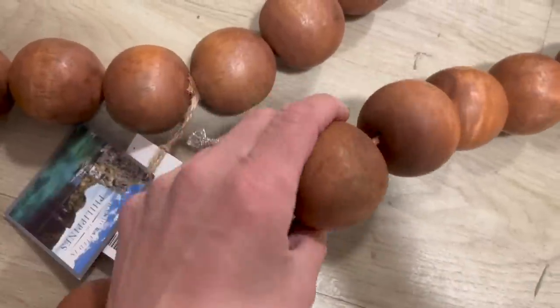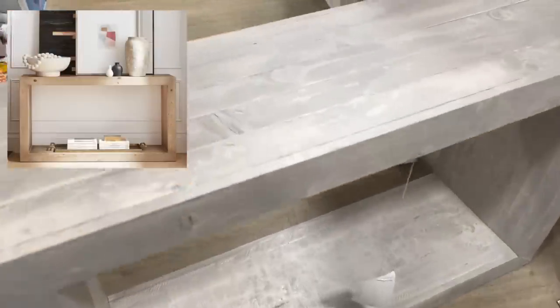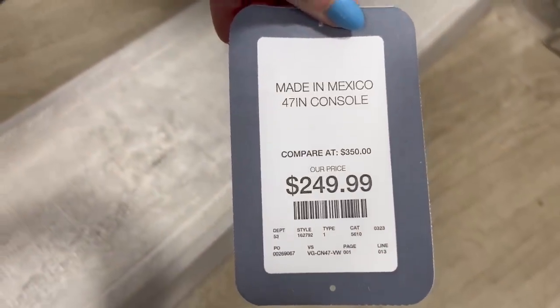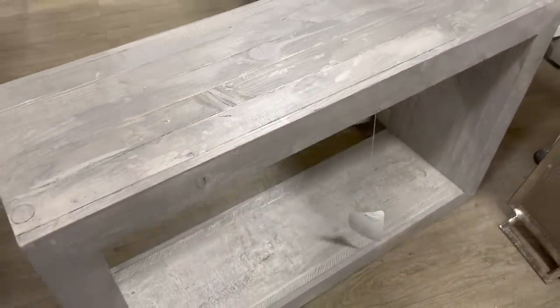This next item I came across reminded me of the Folsom console table from Pottery Barn that is priced at $800 online. This one here at HomeGoods was only priced at $250. Now, if you love that design style, this is a really great alternative for a fraction of the price.